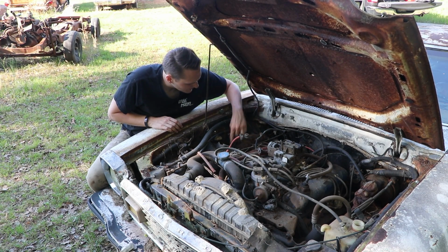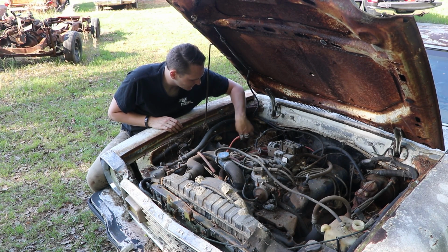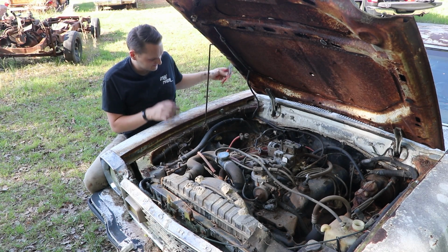Well, there's what's left of the battery tray. It's not a lot. It's very rusted out, so maybe I should have left the mouse home in it. Is this even the battery tray? It's the only place I see that could possibly hold a battery.